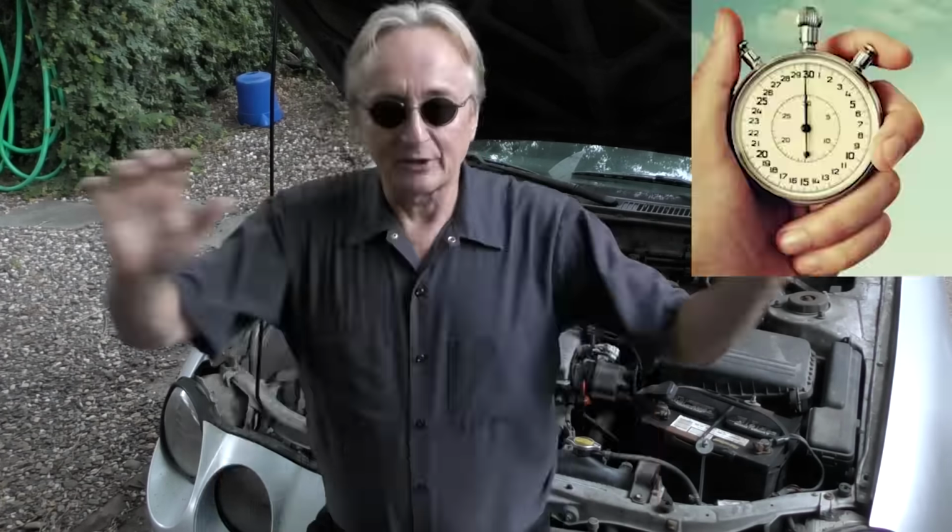So my '94 Celica S. It's got the 1.8 liter Corolla engine. And yeah, it's not going to win any races. The race of time, though? This thing's got 240,000 miles on it. Still runs like a clock.